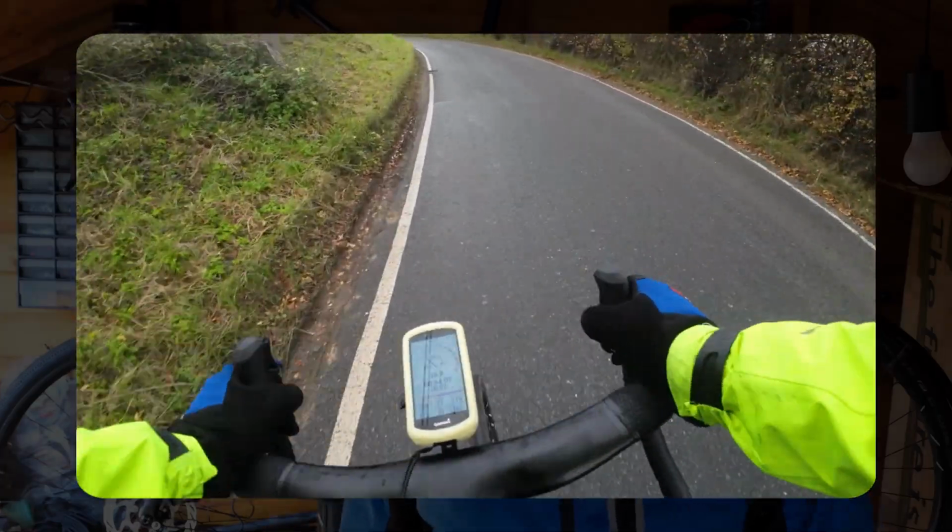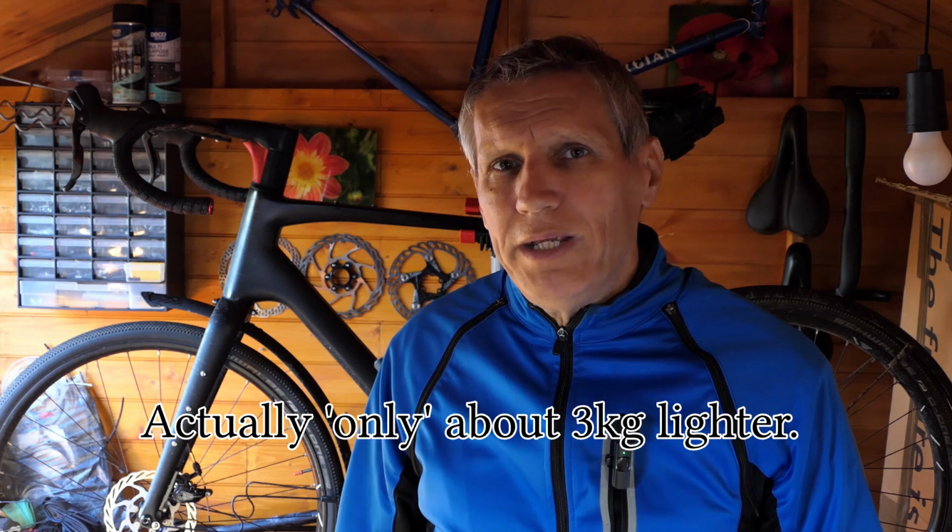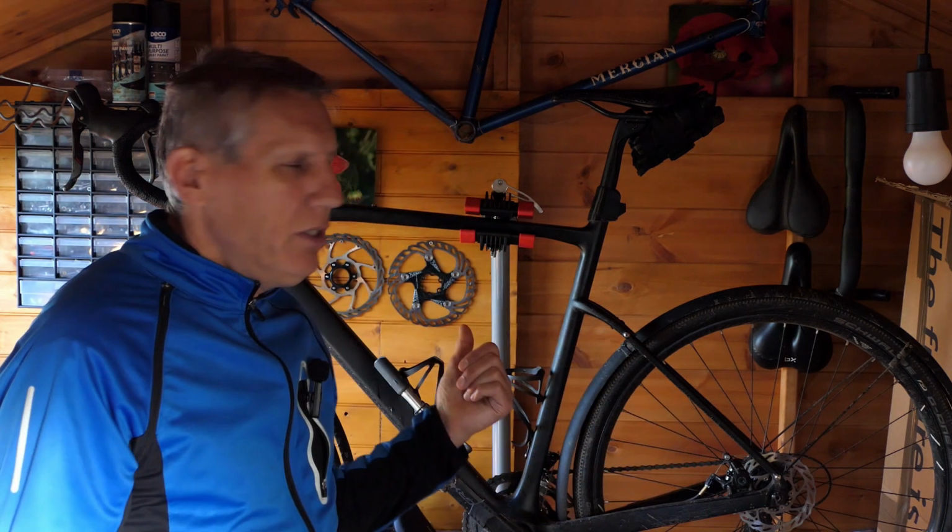Now, I could put that down to the lighter weight of the acoustic bike. It's around 4 to 5 kilos lighter, but it also could be down to the gearing selection that I've got and many other factors. And in terms of the effort that I put in, when riding my acoustic bike, I tend to just change down a gear or two and go up the hills or into the headwinds a bit slower.